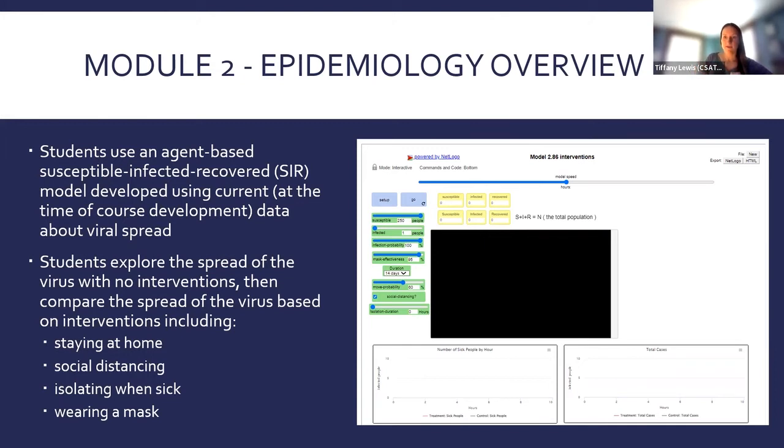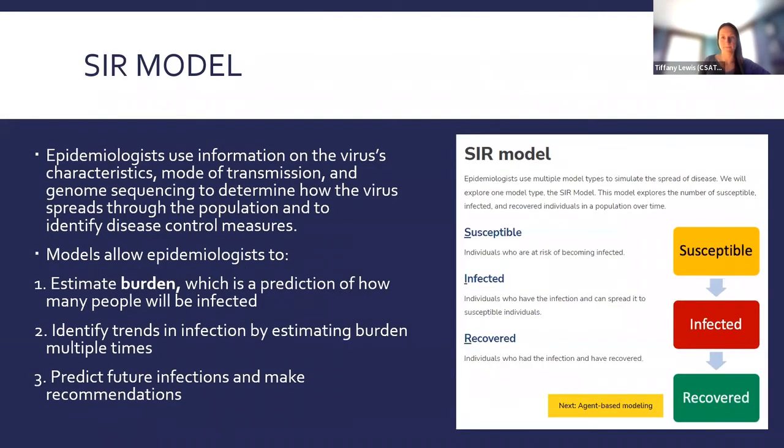In module 2, the students explore the spread of the virus with no intervention. So how does it just spread through the population in general? Then they can compare the spread of the virus based on different interventions, including staying at home, social distancing, isolating when sick, wearing a mask, so on and so forth. Today in this session, we'll focus on modeling the spread with wearing a mask.